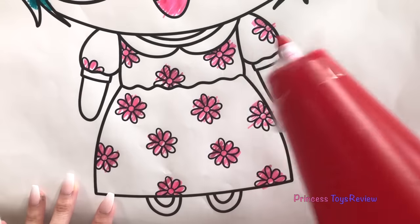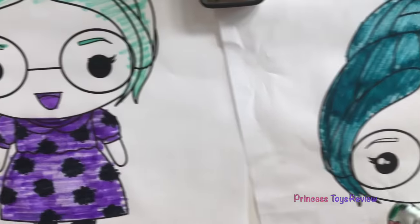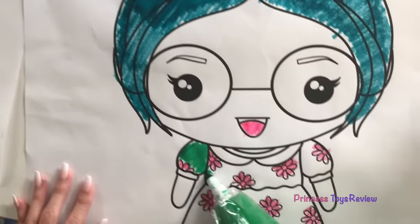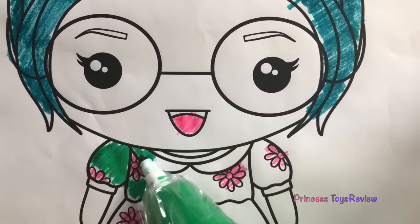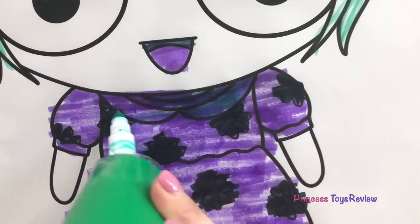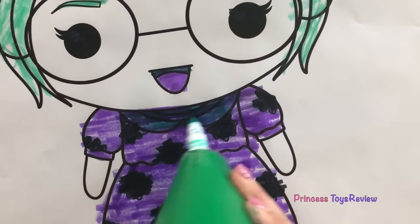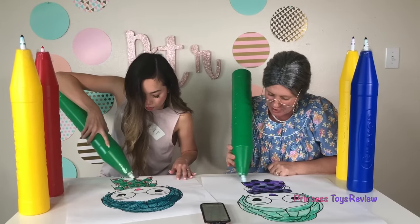Oh, we must hurry. Okay, so now I'm gonna color my dress green. Ay, ay, ay, I don't think I like this. Oh, your color green dress doesn't go with your color hair. I agree, but I must do it because I have to use all my colors, Granny. I must hurry. I'm gonna add a little seafoam green into my purple right here. It's about 35 seconds. 35 seconds.